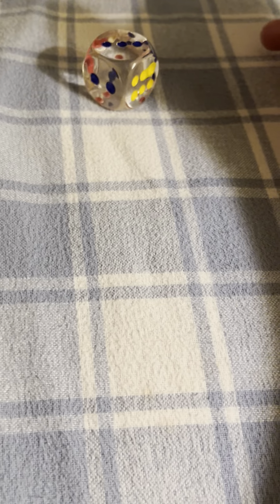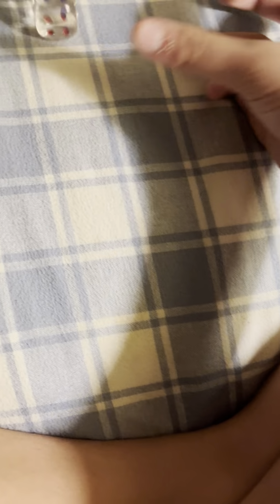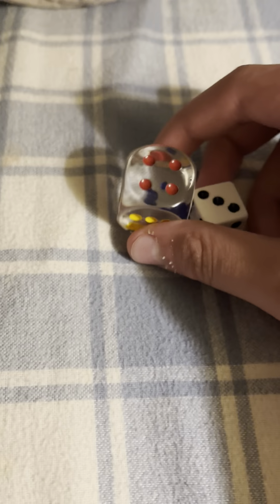One. Two. Four. One. It's all luck. Somebody could get it in like the... I could have gotten it at the very beginning.